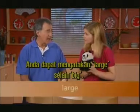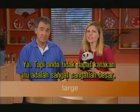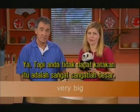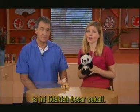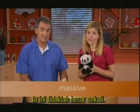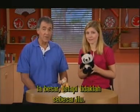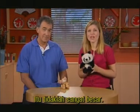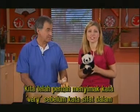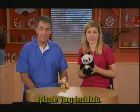You could have said large instead of big. Yes, but you wouldn't say that he's very, very big like this. He's massive. He's not massive. A real panda is massive. Yes, he's big, but he's not that big. He's not very big. We've looked at using words such as very before adjectives on a previous episode.